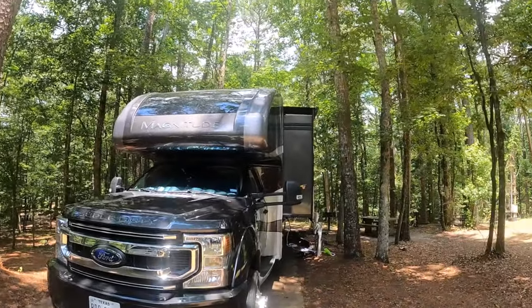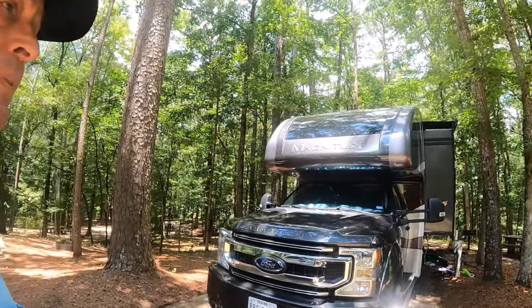We have arrived, Roosevelt State Park, Mississippi. This is literally 2 miles, 3 miles off of I-20. And I gotta tell you, this park is empty. We're in site number 38.